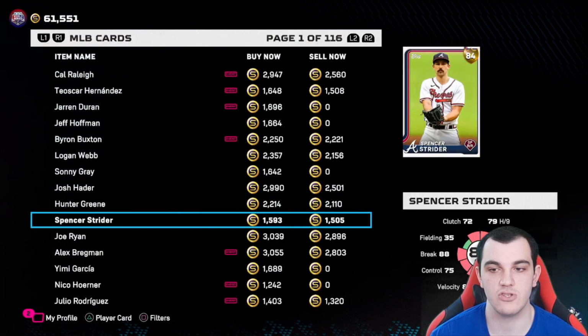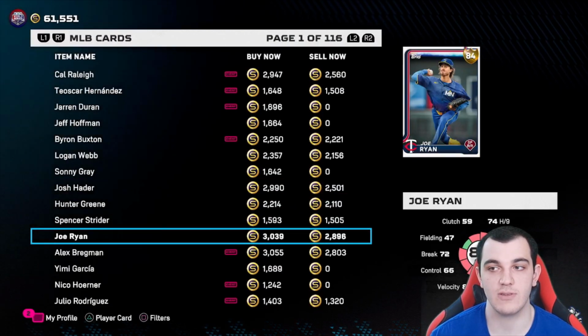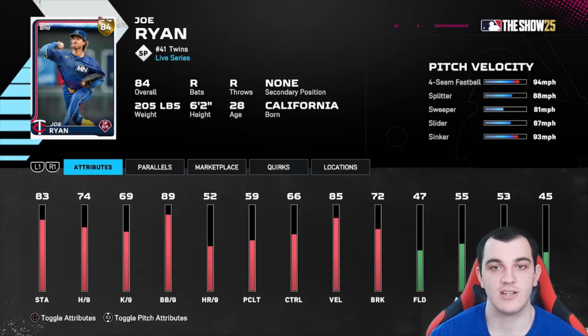If we move down to Joe Ryan, he is near 3,000. He's 2,900, so probably too expensive to invest in. He could go to an 86, but you'd still not make that much. But anyway, he has insane room to grow in the hits per nine and the Ks per nine being 74 and 69. Nice. And he hasn't been giving up runs, and he's definitely going to get an upgrade in the per nines. Definitely going to go diamond, I would say.